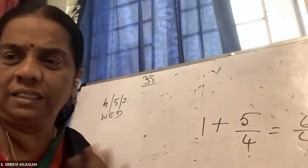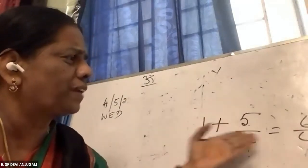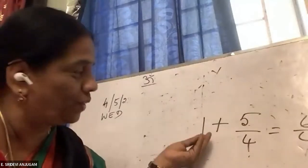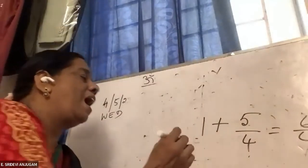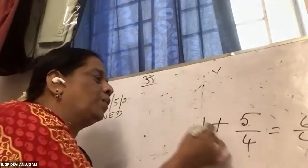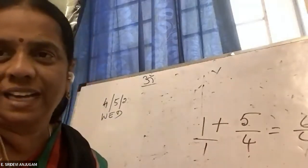They forgot cross multiplication. Yes, miss, 1 plus 5 is 6, miss. Oh, you are wrong, miss. Like that they are taking. No, you have to take the LCM, or you can consider 1 as 1 in the denominator. 4 ones are 4. 4 plus 5, 9. 9 by 4.